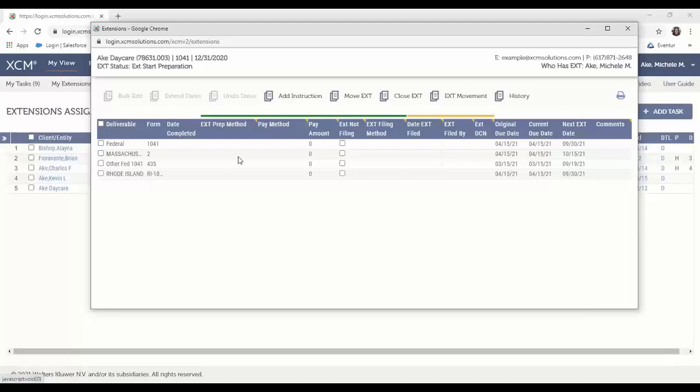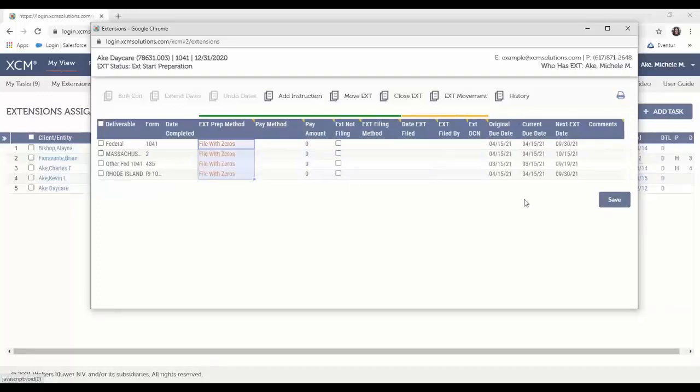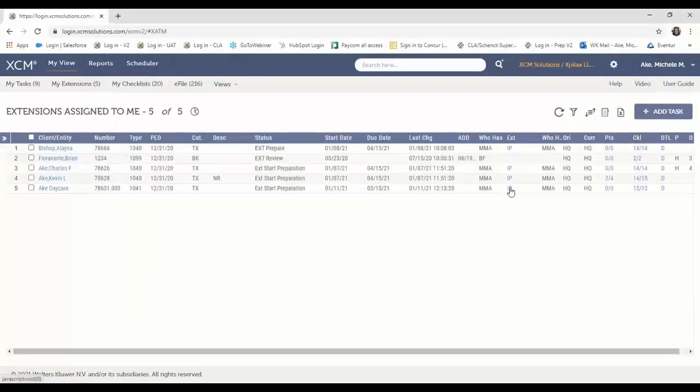So if I am the preparer, I'm filling in this information. When we have things pre-populated, how was the extension prepared? What was the prep method? Did you use withholdings, zeros? You use the projection? You pick one. You can pick and click and drag. Or if I close this, I'm just going to close out for 1 second and go back in.